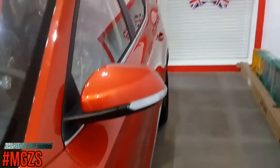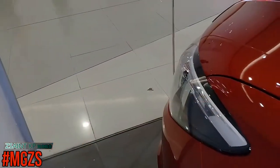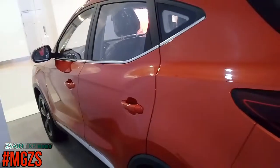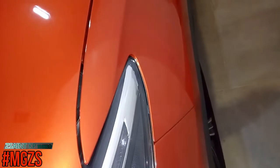One of the models that MG manufactured under SAIC Motors was a 5-door subcompact crossover SUV, the ZS. The MG ZS was first announced in 2016 at the Guangzhou Auto Show in China, and it was announced at the London Motor Show in 2017, and it began its production at the end of 2017.